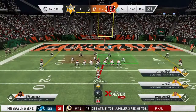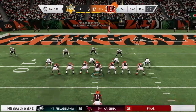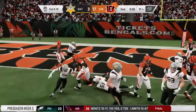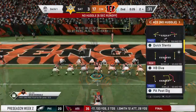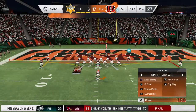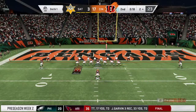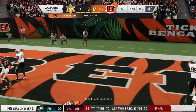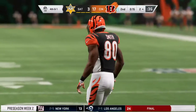So after the incompletion on 1st, now 2nd and 10. Let's go, D. Let's go. Going to give this time to the tailback. And he's going to battle his way down right around the 2-yard line. Pretty good running there, 9 yards. Sets up a 3rd and 1. They'll look to throw for it on 3rd and 1 toward the end zone, but that's going to wind up incomplete.